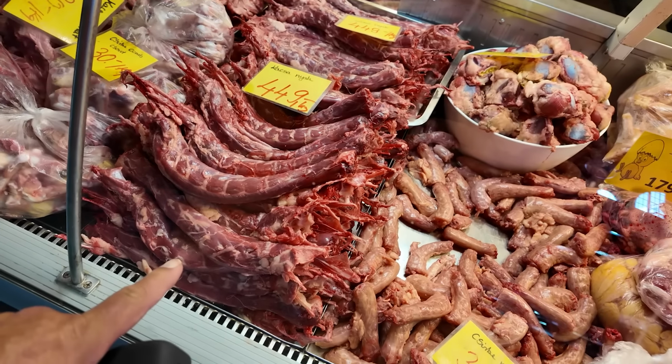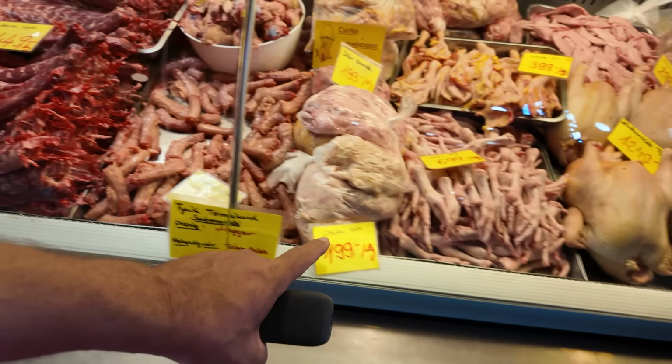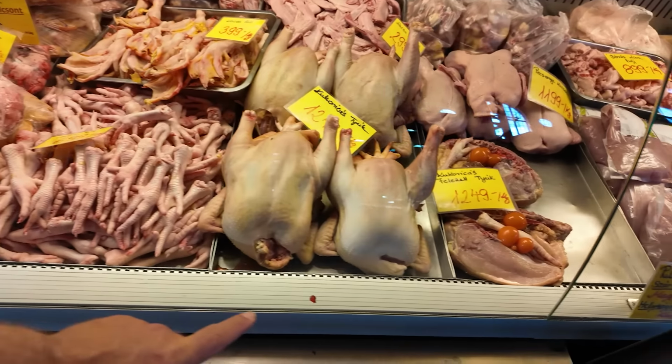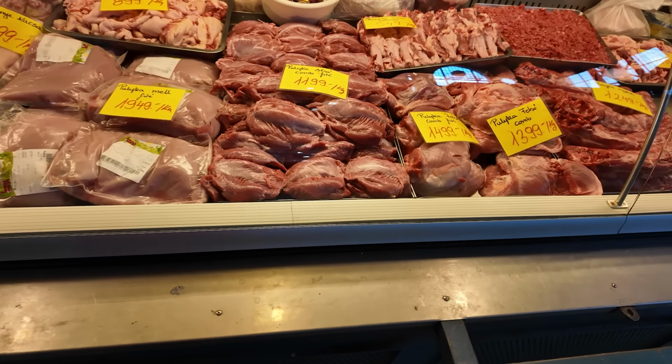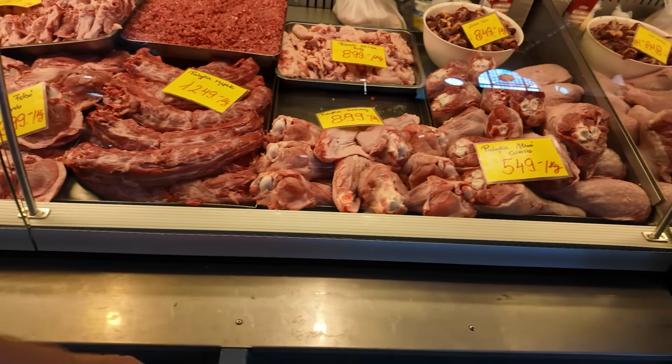Looks like some kind of neck, like a turkey neck, like maybe chicken neck, chicken feet. And I don't know what that is. Some fascinating looking meats here of various colors. It looks like a variety of birds.